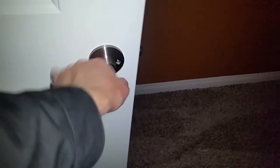So let's see, what else? Passage locks. The difference from the privacy lock is that this one's the passage lock. As you can see, it just lets you pass right on through. And towel bars, these use the one end cap, one permanent cap. Not a whole lot there. You guys mostly know all that stuff.